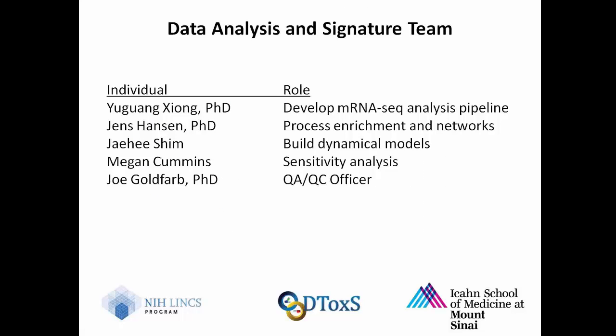I should also acknowledge the data analysis and signature team. I'm going to mention a couple of these individuals by name as I go on. Yugong is a staff scientist, Jens is a postdoctoral fellow, who are working a lot with this. Jae-hee and Megan are PhD students, and Joseph Goldfarb is our QA/QC officer.